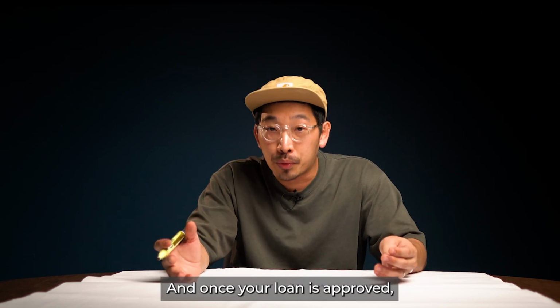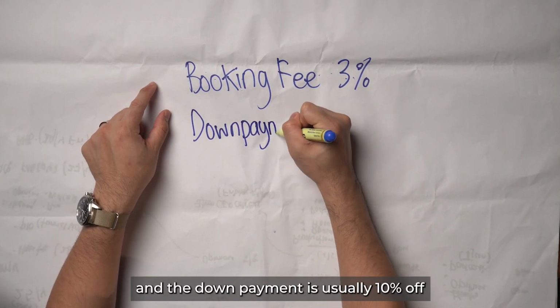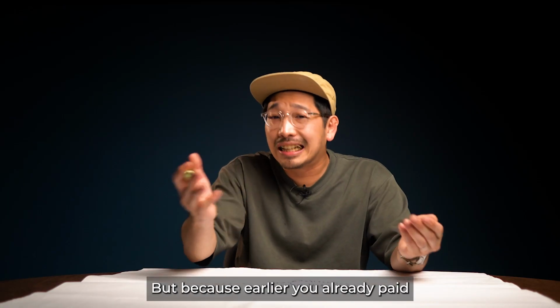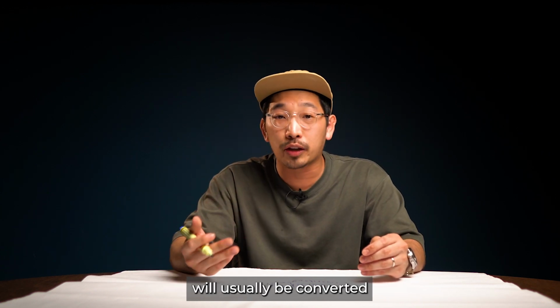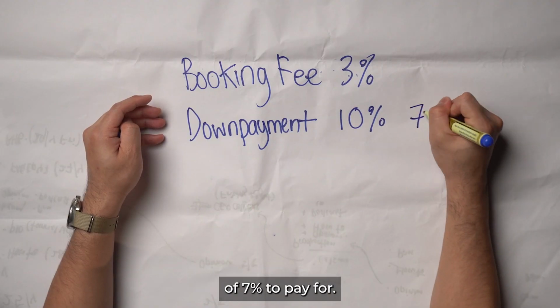And once your loan is approved, you sign the SPA, and you need to pay something called a down payment. The down payment is usually 10% of the value of the property. But because earlier you already paid a 3% booking fee, that booking fee will usually be converted to an advance down payment. So you're only left with the remaining 7% to pay.